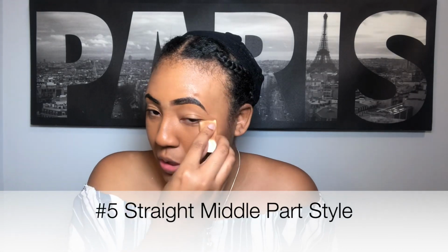Number 5 would have to be a classic straight black middle part unit. You guys, a classic middle part unit can just be so versatile. You can wear her up, wear her down. Definitely more for like a date night and when you're going out. And I don't really wear it as much for workwear. Sometimes with it being a middle part, the hair can get in your face a lot.